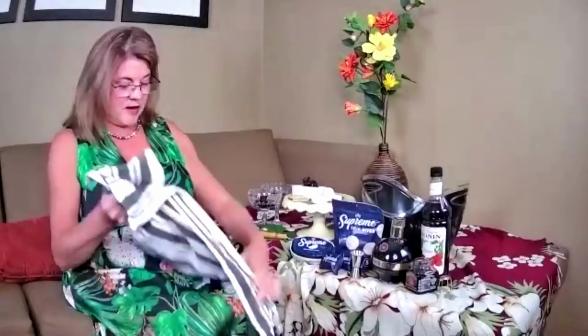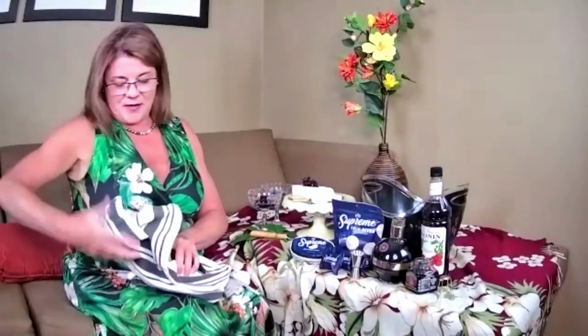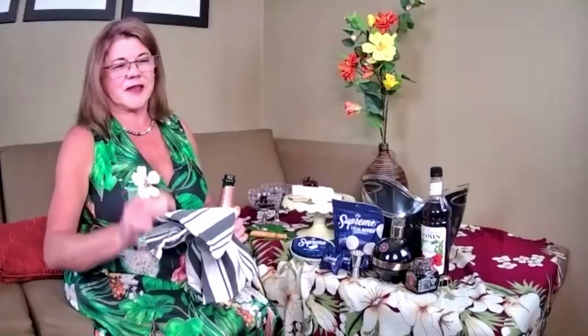I'm going to have my towel so I don't have any mishaps as I hold the bottle and just carefully try to get a grip to twist this cork, because it should just, that's it. I was told that if you pop it right, it should be just like a grandmother's kiss, a little.